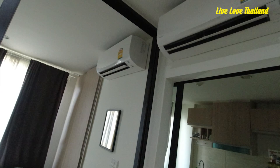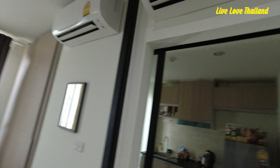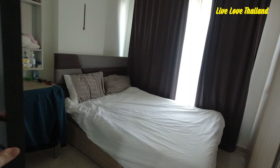So if you want to turn off the AC in the sleeping room and just cool up in the sitting room, that's a good option too. And if you close this door, it's soundproof, so anyone can sit here and watch TV, and another person can sleep without any noise. So this is the kitchen.